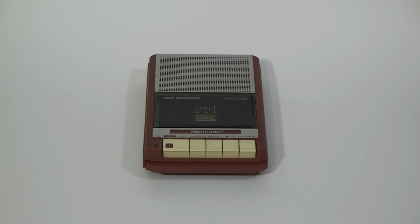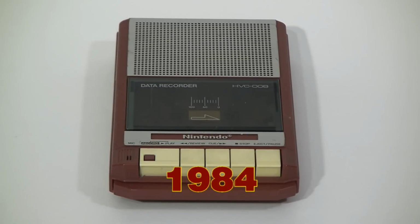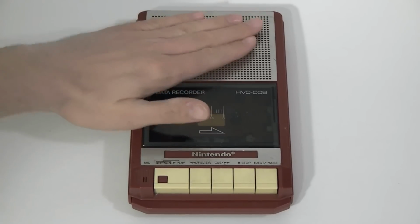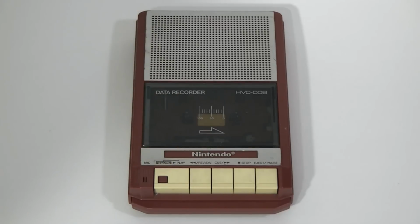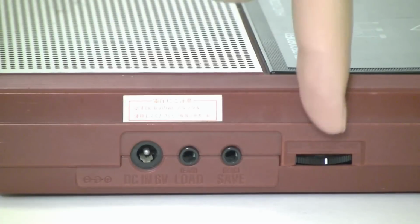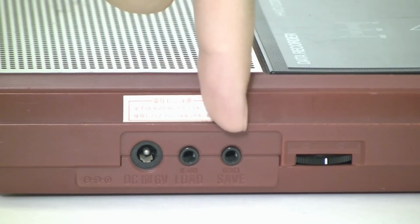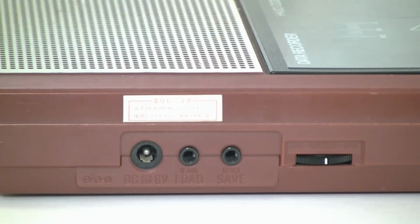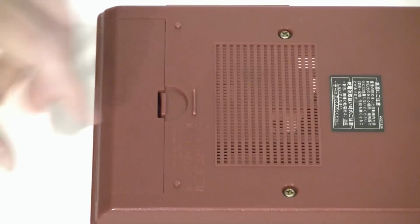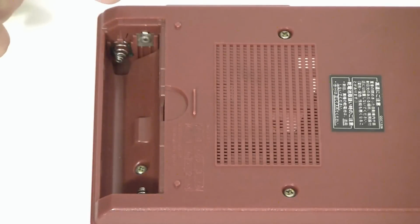The Famicom data recorder was released by Nintendo in 1984. On the top is the built-in microphone, the enormous speaker, look at that crazy grill, and all the control buttons for rewinding, fast-forwarding, playing, and recording cassette tapes. On the left is the volume dial, the microphone save input, and the earphone load output. You can power it with an AC adapter. Or, similar to the Famicom Disk System, run it on 4 much smaller, AA-sized batteries. Otherwise, aside from that and the Famicom color scheme, it's just like any tape deck you could pick up just about anywhere in the 1980s.